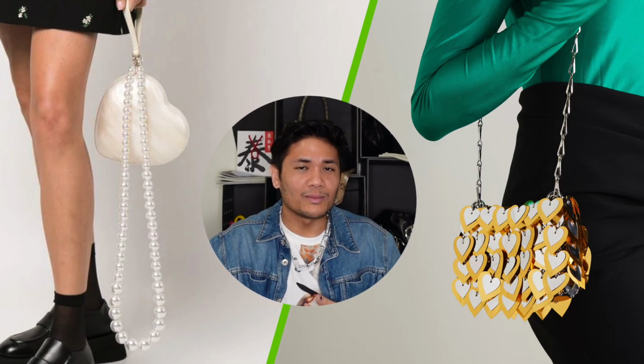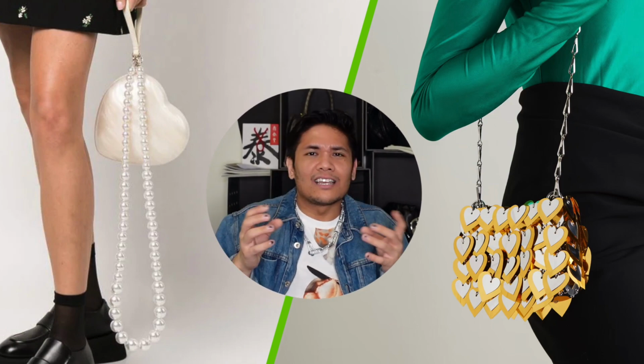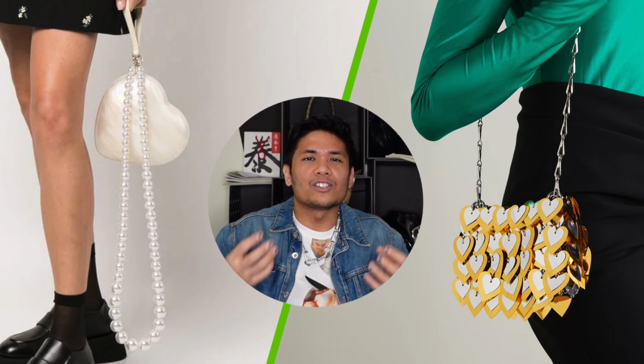They're both crossbody bags. They both have this kind of loud, iridescent finish to them, right? They both have a bit of shine. And then lastly, can you carry anything in them? Are they cute? Yes. But okay, let's talk about their differences.